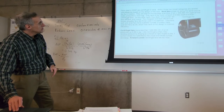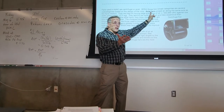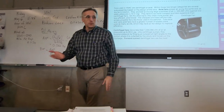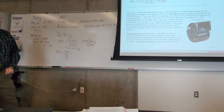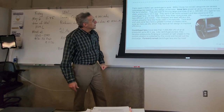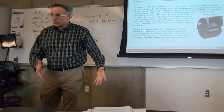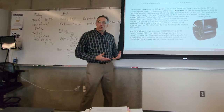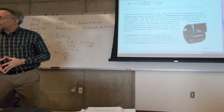And then there are axial fans. Axial fans are fans where the air goes through and just continues in the same direction. So the air continues moving along the axis at which it entered the fan. And those are good when you have large quantities of air, but relatively low static pressures. A type of axial fan that we all know is just a box fan that we use in our homes. Of course, that isn't capable of developing much pressure, but that is an axial type of fan. It's called a propeller fan.